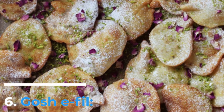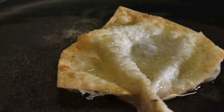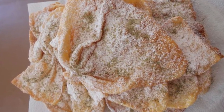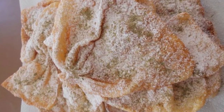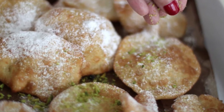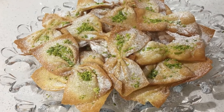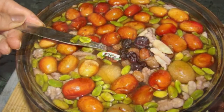6. Gosh-e Fil. In Afghanistan, elephant ear is a delicious fried pastry. Flour, milk, eggs, and sugar make up the pastry dough. The batter is kneaded vigorously, then rested. Then it's rolled into a thin crust and fried in oil. It is briefly fried on both sides.